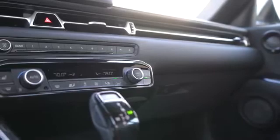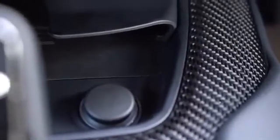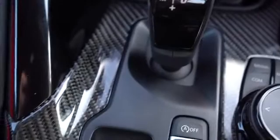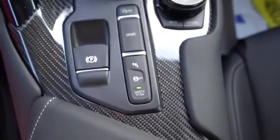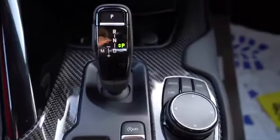I want to also mention where you find that wireless phone charger. You're going to find a 12-volt power outlet, also a USB charging port, and all around the shifter, I love how Toyota did this, and a lot of BMWs do this too, carbon fiber trim finish around the shifter and all of that. And it's actually real carbon fiber too, as opposed to the fake plastic stuff that you usually find in other manufacturers. So a lot of real carbon fiber accents around that.